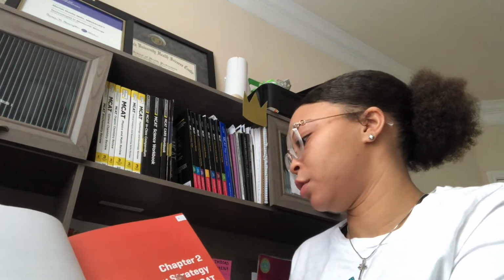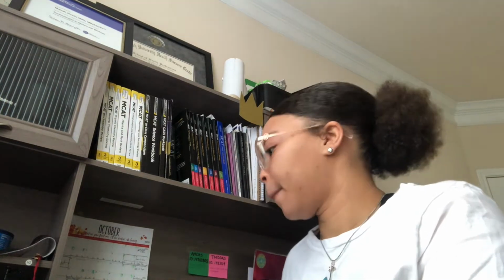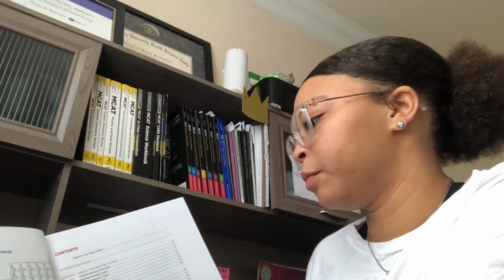And then biology strategy for the MCAT. So what was chapter 1? Hold up. Page 1 is chapter 1. There's no preface and X1, X2, X3, X15. It's just like, boom, you started. So chapter 1 is MCAT basics. Chapter 2 is biology strategy for the MCAT. This is what I'm talking about. That is different and that Kaplan did not have.